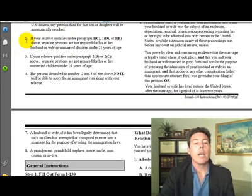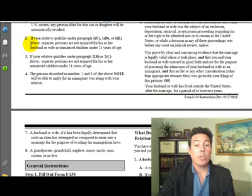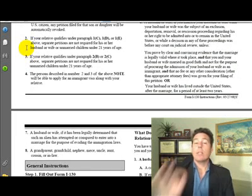Here's another one. If your relative qualifies under paragraph 1C, 1D, or 1E above, what are those? 1C, D, or E? Okay. Separate petitions are not required for his or her husband or wife or unmarried children under 21 years of age. That's a good point.